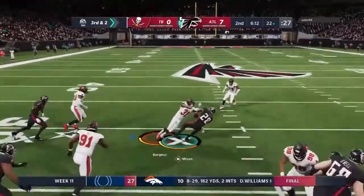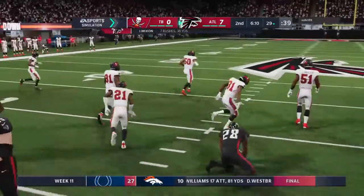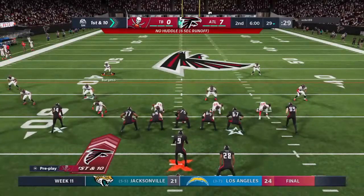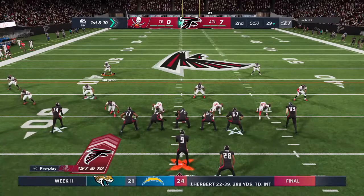On third down, Mixon. And he will have the first down, but he winds up paying for it pretty good. Give him 7 yards on the play as they do pick up the third down conversion.